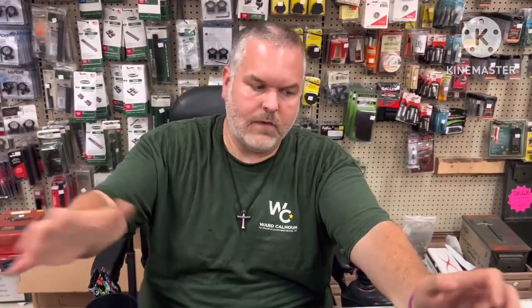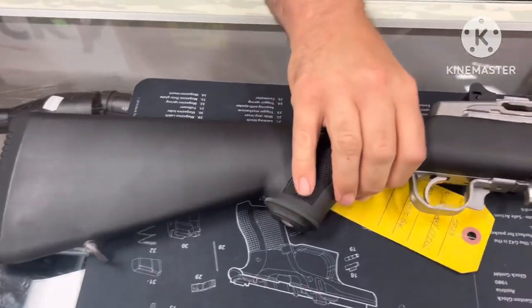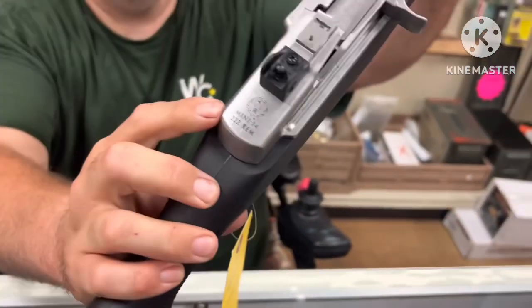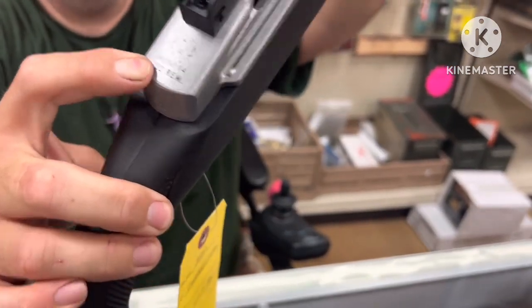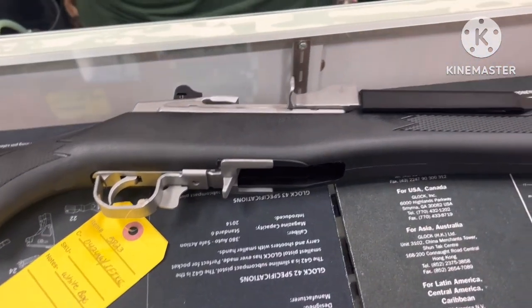We got you a quick video. We touched on this last video, but I'm going more in depth about this particular Ruger Mini 14, and we went over the ins and outs, so we don't have to worry about that. I just wanted to show you, this is the .222 Remington, and that's not .223. That's not a mistake. It is a .222 Remington. Now, the .222 Remington is what we're going to talk about today.